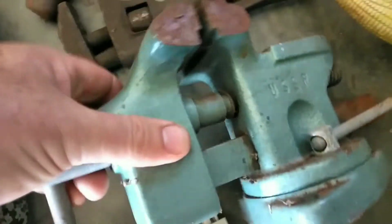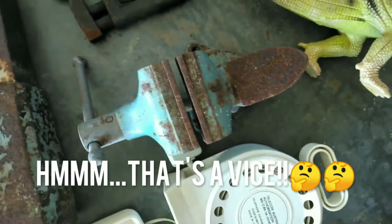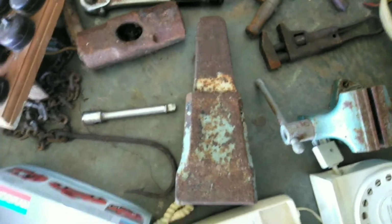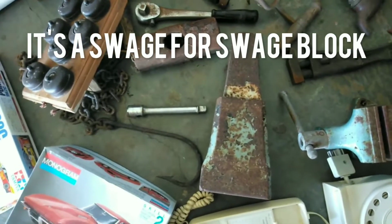Nice little anvil here, made in the USSR. That'll clean up, no worries. I like cleaning stuff up, so I don't know whether it's worth anything. This bad boy here, I'm not sure what that is, but it's heavy as, so I'm thinking it's something to do with blacksmithing, so potentially that could be worth a few bucks.